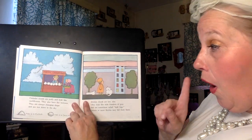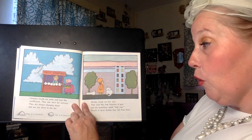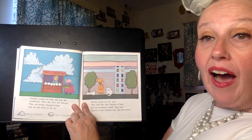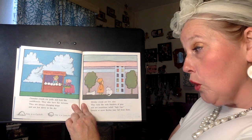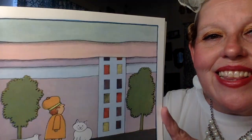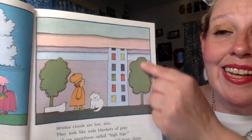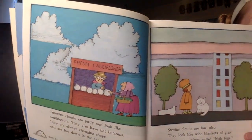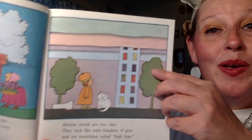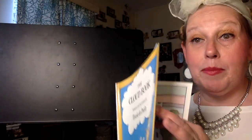Stratus clouds are low also. They look like wide blankets of gray and are sometimes called high fogs. Drizzle or snow flurries may fall from them. So this one, the clouds are almost hidden in this gray blanket. They don't look like the cauliflower clouds that are cumulus. But this kind of cloud that looks like a blanket almost always brings precipitation.